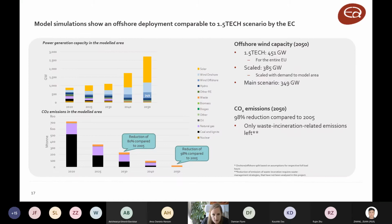Just very quickly about the main scenario and the overall look. As you can see here, the main scenario is a very green scenario with a lot of solar and onshore wind, and around 350 gigawatt of offshore wind. This number was quite important to us, because we wanted to at least reach the same ballpark as the 1.5 tech scenario. The 1.5 tech scenario had 450 gigawatts, but represented a larger modeled area than Balmoral. If we scale that to the modeled region in Balmoral, it was around 385, and we found that 350 gigawatt is quite close to that value.